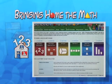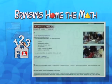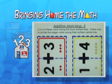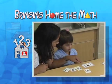Browse NJN's Bringing Home the Math website to find activities, literature lists, and other resources about how to help your young child learn more about number operations.